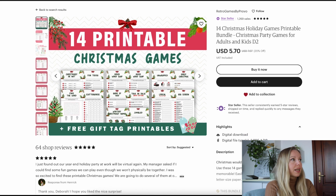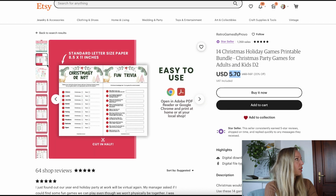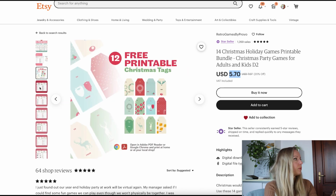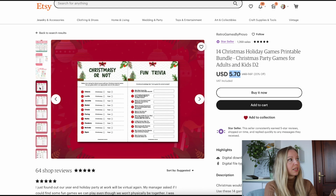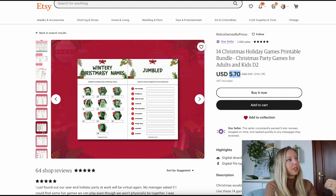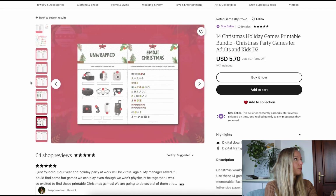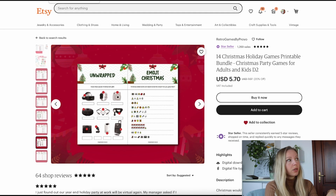These are 14 games, and I think that the price is fair on these. Let's see how the listing images look. They look quite nice. They put two games on one page so that you can save some paper. They included some tags as well, and they are simple but yet very effective listing images. And let's check out another one.